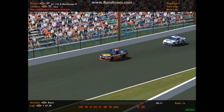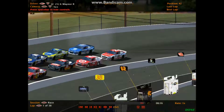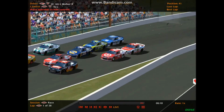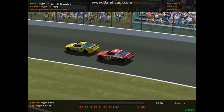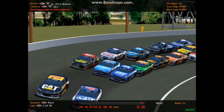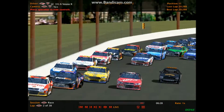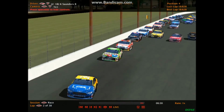Because the racetrack is also a little new, we're going to see a little bit more sliding, but the caution is already out. What is it for? Oh, some wrecks up front. I saw Jacob Reed with some damage, but I can't tell who got involved. It might have just been a simple spin.